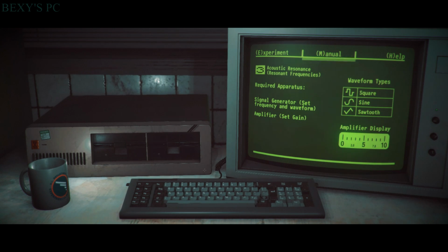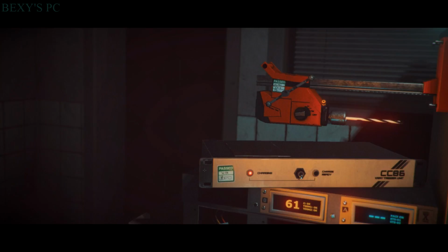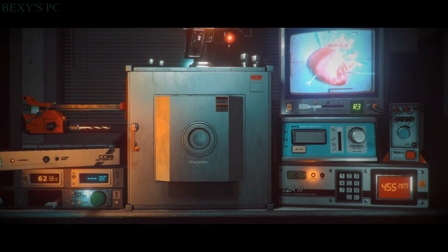Okay, so we want sine wave, which is quite easy. That's just standard wave there. And the amplifier display is okay. Set the gain there. Fine. Gain to 1. Okay. Alright, I think I'm slowly getting the hang of this. So we probably don't need the laser now.